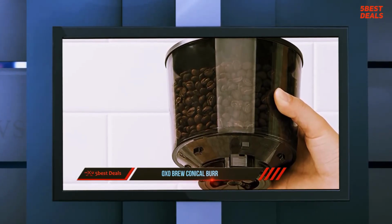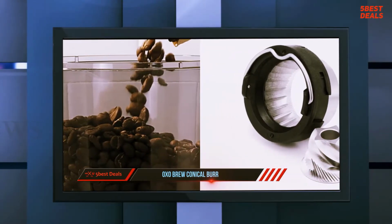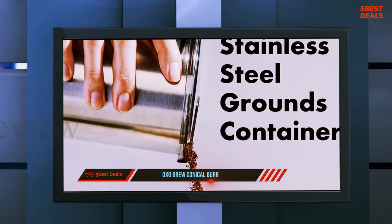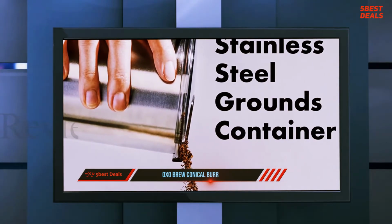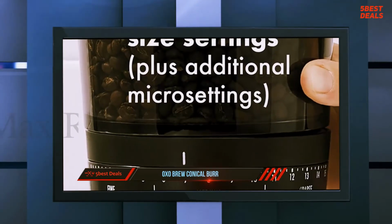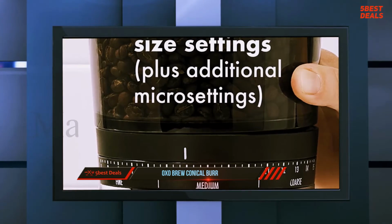It provides good grind consistency and a reasonably intuitive interface, plus its habit of spilling grinds and somewhat jarring noise felt less offensive when you haven't spent multiple hundreds of dollars. That being said, we've found other models in the same price range that do a slightly better job overall, so we would only recommend the Brew Conical Burr if you find it on sale.